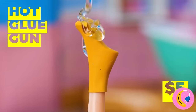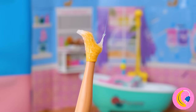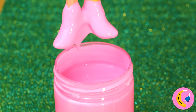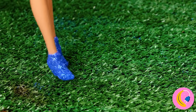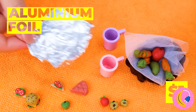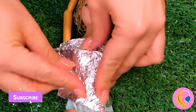Shoes are like potato chips. You can't stop at one. And I don't mean one for each foot, either. Leave the see-through shoes to Cinderella and add color. Add sparkles. Oh, look, a conveniently placed picnic. But even better, we've got free foil and a brand new top.